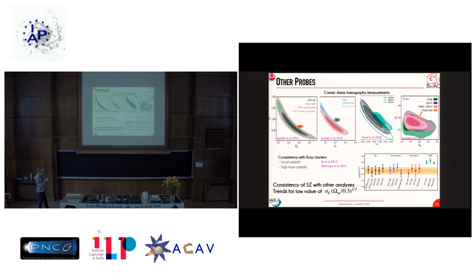There's also X-ray analysis from an X-ray sample, a local sample from Ilić et al., or a high mass sample from Böhringer. And all of them somehow find a lower value of sigma 8 omega m compared to CMB. Every time it's almost consistent, between 1 and 2 sigma, but systematically it's a lower value. There's never someone finding a higher value of sigma 8 compared to CMB. So is this a signature of something going on at low redshift compared to high redshift? Is it really just a statistical fluctuation or not? This has to be checked.